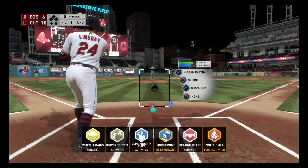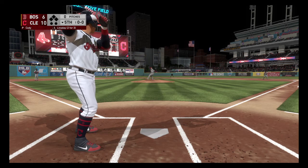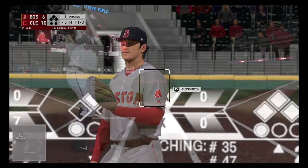So striding in, Jamie Lynn, 2 for 3 with a double on his line so far. The left fielder, Jamie. Here's a slider to start things out, looked at for ball 1.